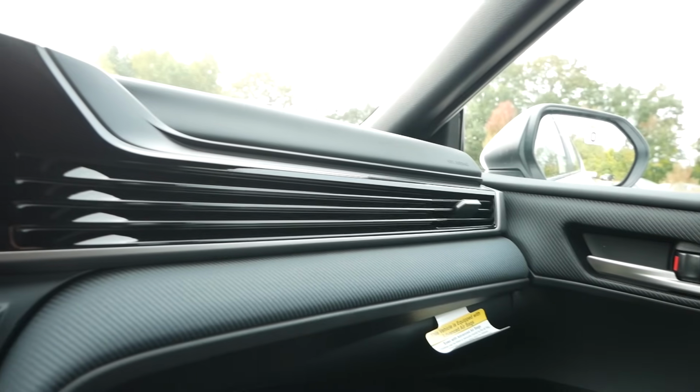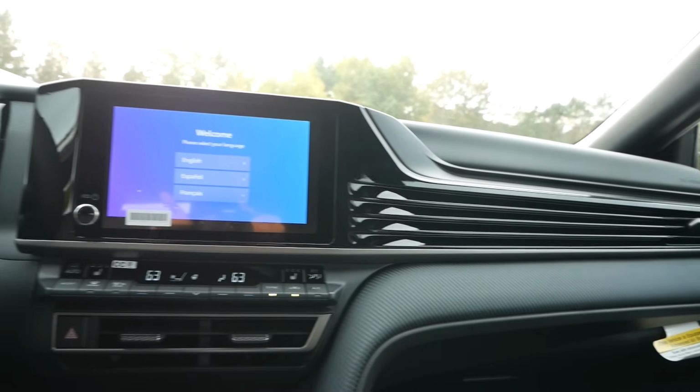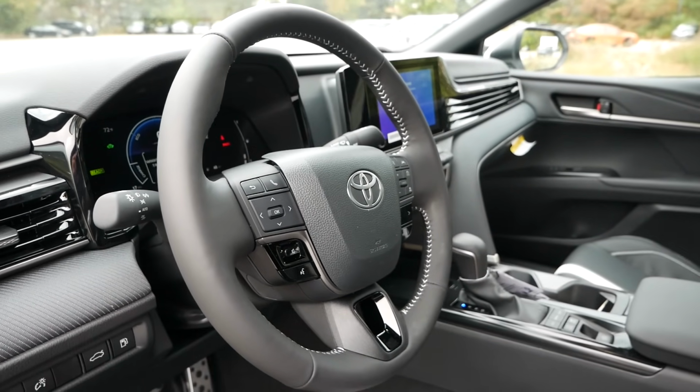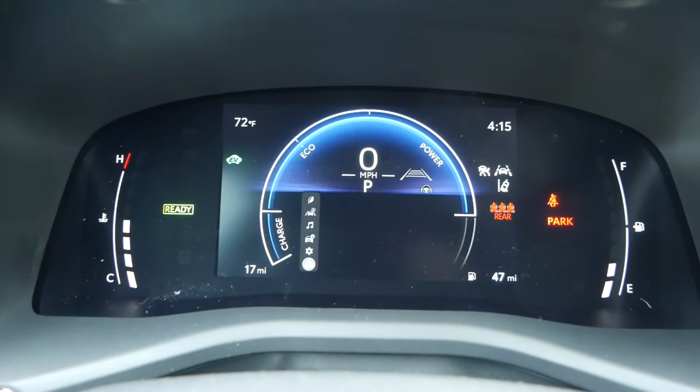But you are going to see the gloss black for your infotainment system, and that will connect into your air vents on the passenger side. More importantly, and this goes hand in hand with your heated front seats, you are going to get a heated leather wrap steering wheel with paddle shifters if you do go with the climate package, which is only $500. I think it's definitely worth it, especially if you do live up here in New England and you experience cold weather throughout the year. In front of you will be a digital gauge cluster.